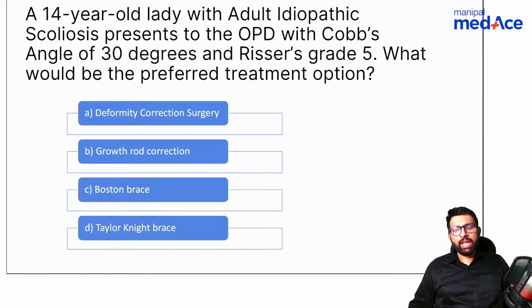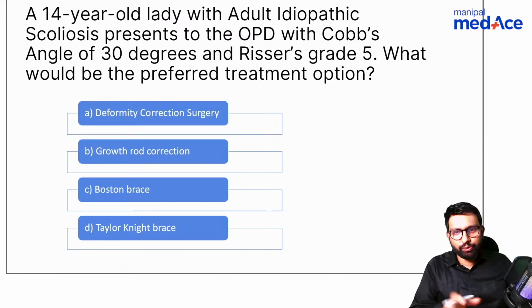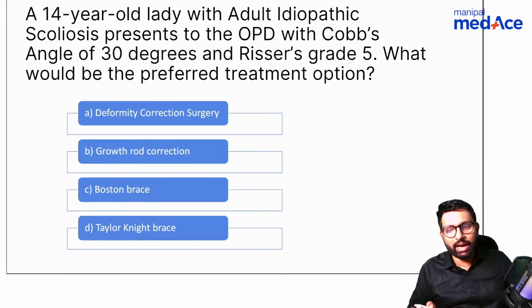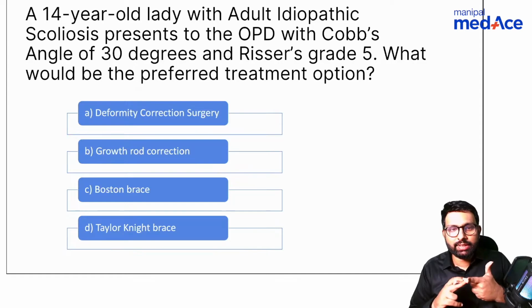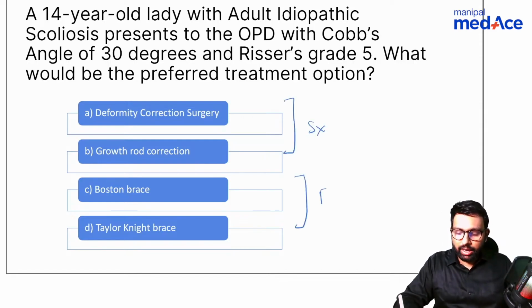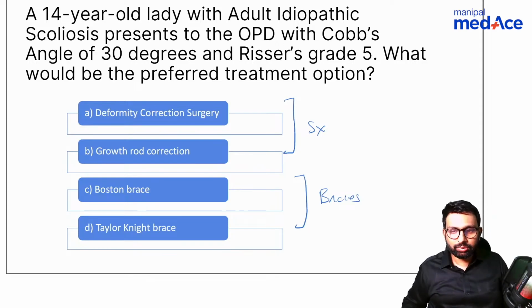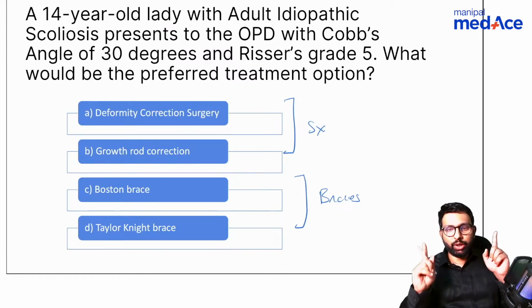You have four options here, and I know a few of the words here you might not have heard, but please apply whatever knowledge you know on scoliosis. That is enough for you to answer this question. See, the keywords here are mainly 14-year-old child, adult idiopathic scoliosis, Cobb's angle of 30 degrees, and Risser grade 5. These two here are surgical options, these two are braces. Two surgical options, two braces. So if you can't pinpoint the option, at least tell me, would you do surgery in this case, or would you manage it conservatively? Is it a big curve or is it a small curve?